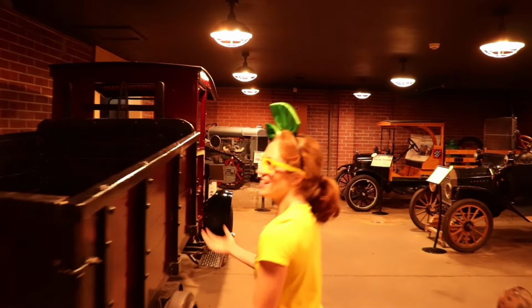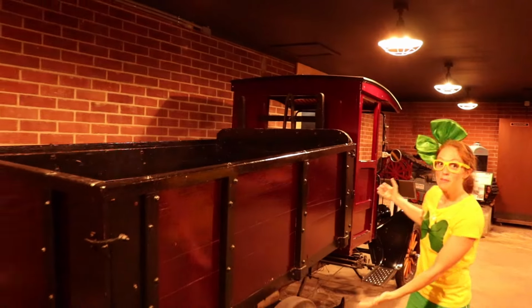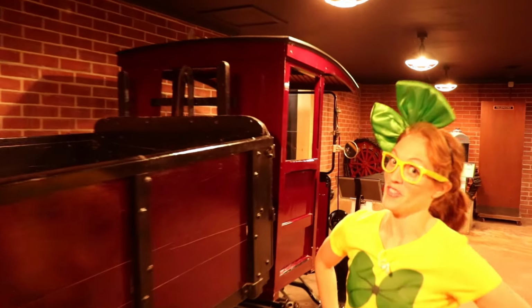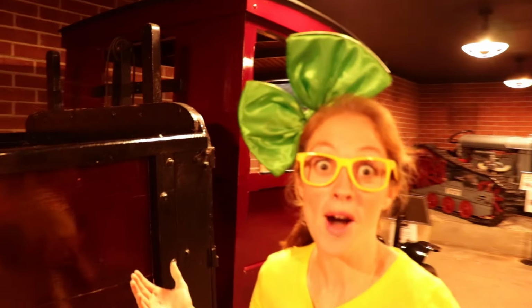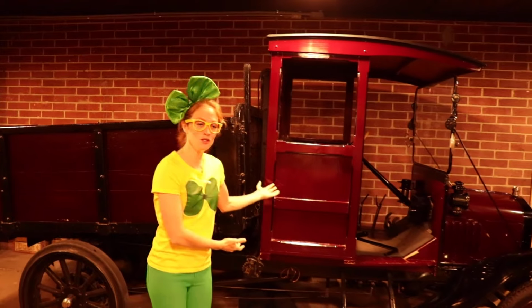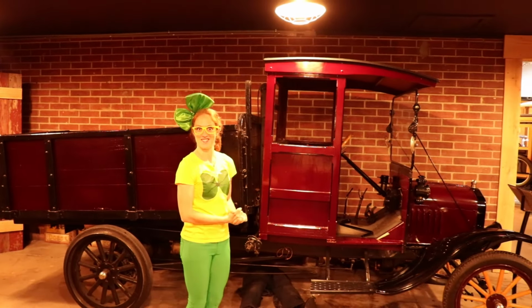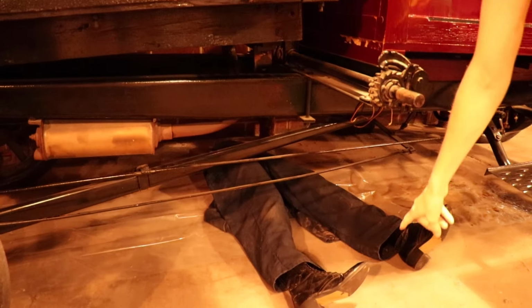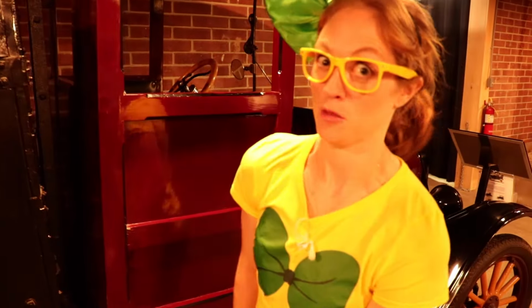Oh my goodness, look at this. This is a big dump truck. Oh boy, we've seen a dump truck before, haven't we? But have you seen a Model T dump truck? Wow, it's maroon. I love that color. It's really pretty. Look at down here. Oh, hey, look at the feet. There must be a mechanic down there working on it. That's kind of funny. Just kidding. It's just for show and tell. That's not actually a real person.